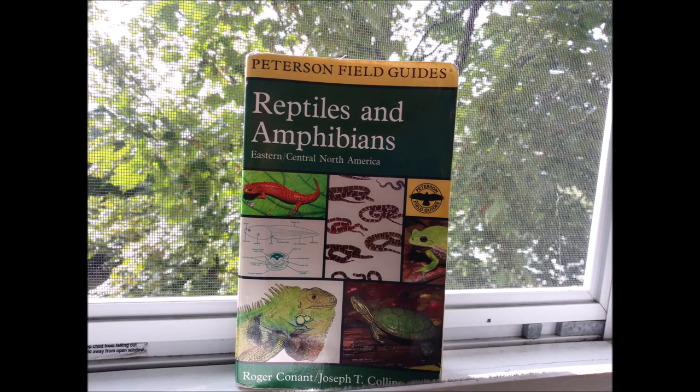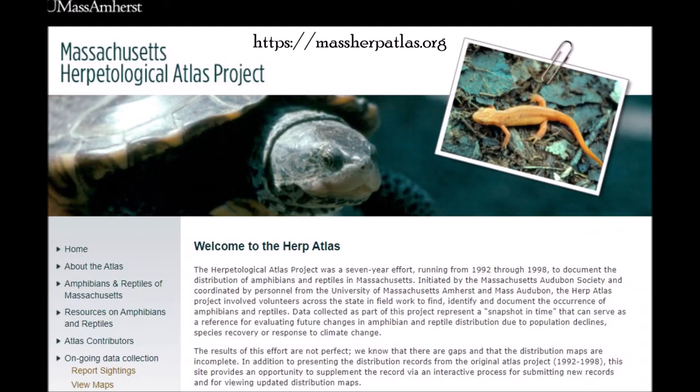To learn more about your local turtles, other reptiles, and amphibians, I highly recommend purchasing a reliable field guide that covers your area. Also, your state or province may have a Herp Atlas website where you can learn more about your native herps and view and report your own sightings.